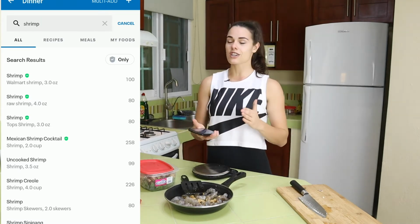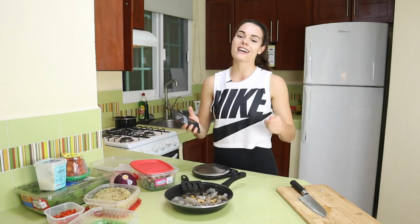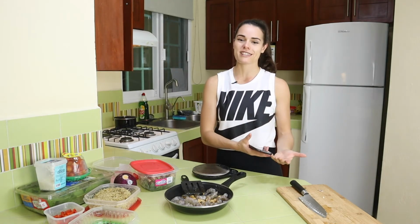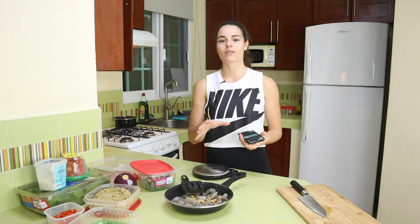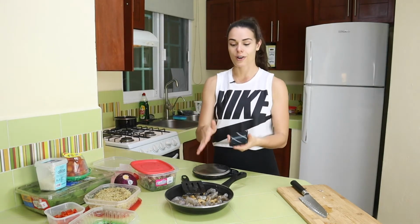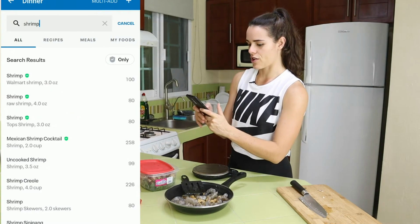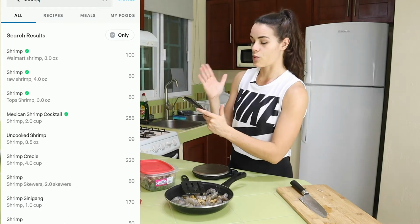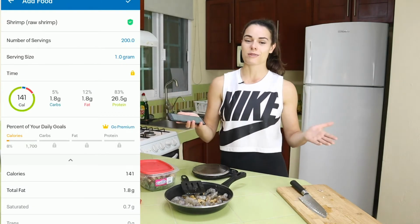And then with my starchy carbs, like my rice, I always just let a bunch cook in one go, and then I measure out the amount of cooked rice that I'm gonna be eating with my food. So once the rice is cooked, I'm gonna be weighing out 150 grams of rice for my portion with my dinner. All right, so search a food, I'm gonna just search raw shrimp, and I'm gonna put it to 1 gram for the serving size, and then 200 for number of servings, because that's gonna be 200 grams.